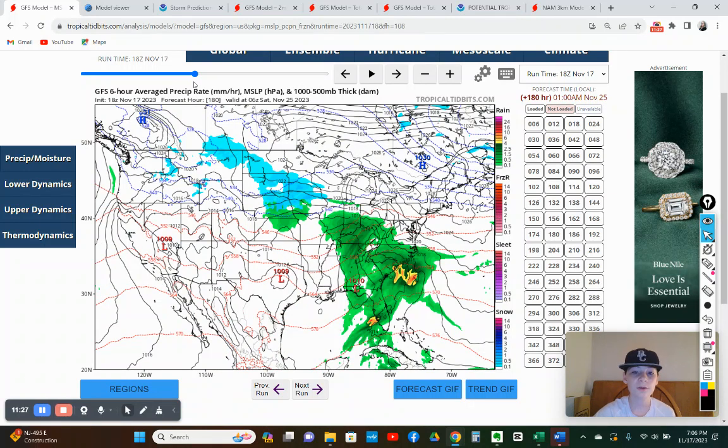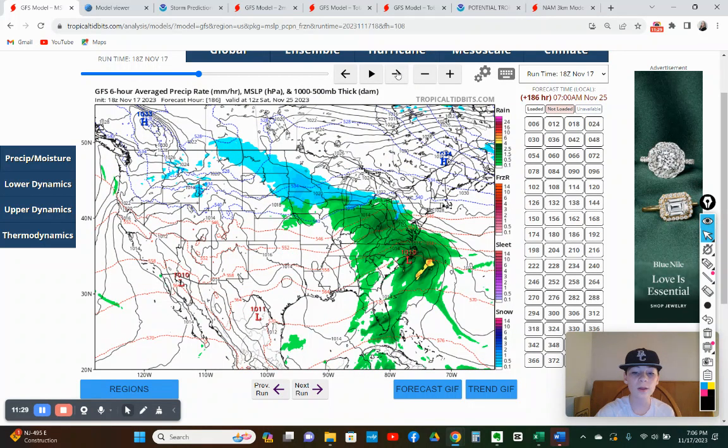Pretty big system moving over the southeast. What does this do? The question is right here. We're getting into the 25th. This is Saturday. Will this get stronger and stronger to the point where this is actually a very big system? We already have a really big system on our hands, really going all the way up from the Dakotas with snow down to the southeast. But how strong it will get is the big question.